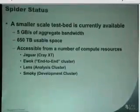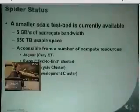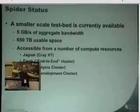So today what we have is a small system that's in a pseudo-production state. It's not fully rolled out for users, but it's available. The users can use it if they want to. We haven't advertised it. It's small. It's only 5 gigabytes per second, about 600 gigabytes of space, so it's kind of capacity heavy versus bandwidth.